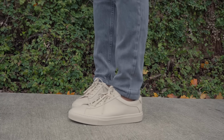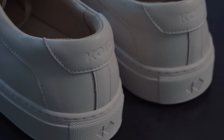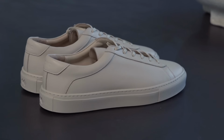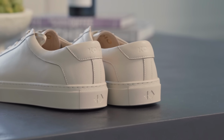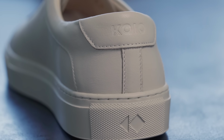While the Oliver Cabell's were identical in construction and build to the Common Projects, these are identical in construction, build, and styling. It's genuinely hard to tell the difference unless you have a trained eye, and they come in significantly cheaper. There is more branding with the Koio lettering debossed into the heel's leather, the outsole, and the tongue, but it being tone on tone makes it a bit more subtle.